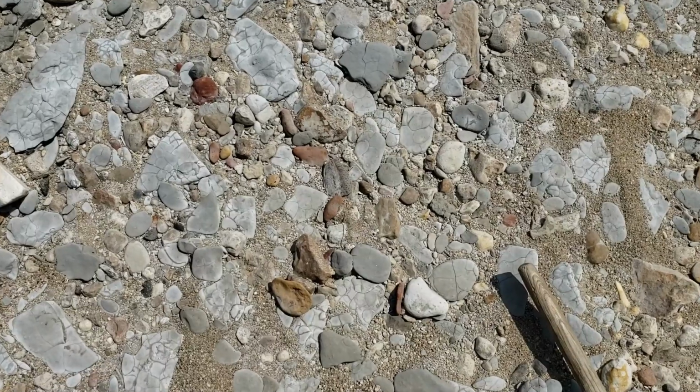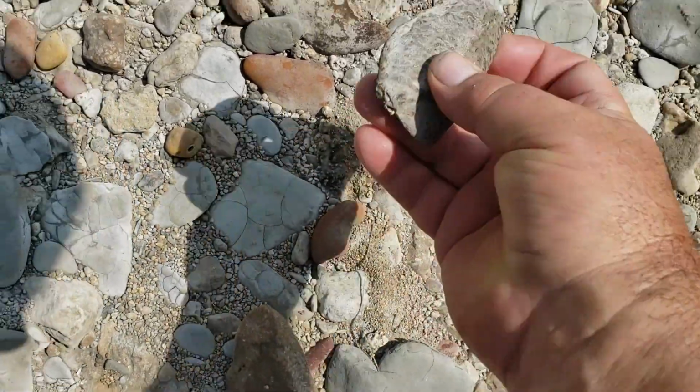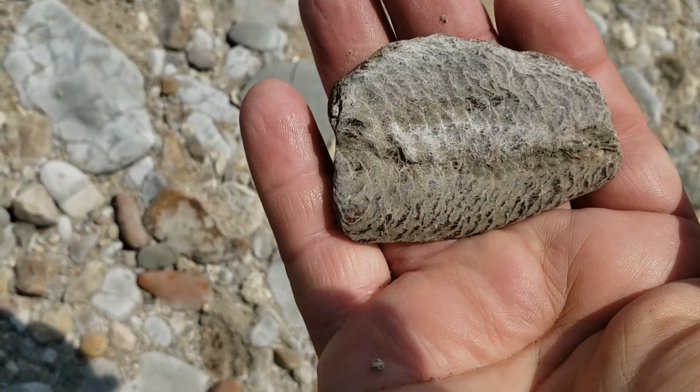We're down past the first water hole. I still haven't found a point. Joseph's got the only point of the day, but I just found a heck of a piece of fish. Look at that, still got scales on it. Got vertebrae running down the middle. Love that. Nice looking patterns too.